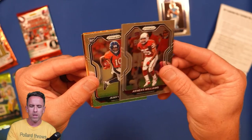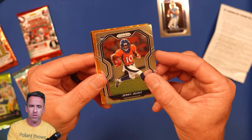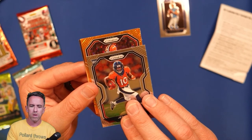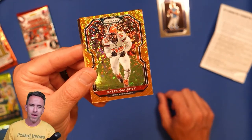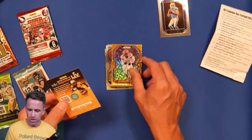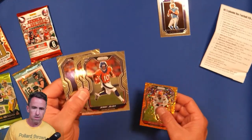Strahan, Williams, Jerry Jeudy rookie card. All right, maybe he'll have a better year this year with Sean Payton as head coach. What's our orange? I don't think it's a rookie card because I think it'd be up there. It is Myles Garrett. These are cool. I do like the Orange Disco ones, but yeah, we didn't really hit any of the rookies we were looking for. But it's okay. Jerry Jeudy's good. There you go.